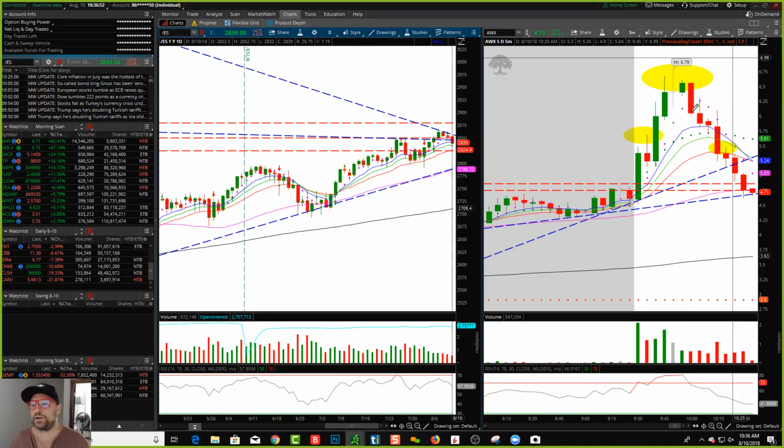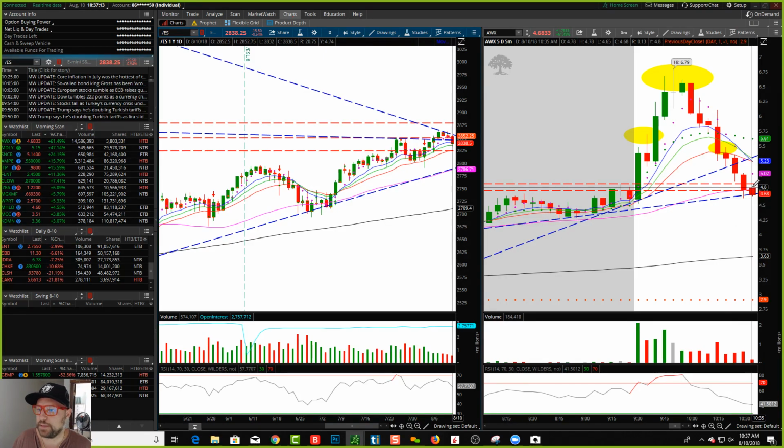So what you're looking for here, guys, with AWX, after you see this thing tank and fall, it's near support. Look for a small candle. Smaller. You don't like these big, crazy, ugly-looking candles. Look for a small candle. 480 down to 465, maybe a smaller candle. If this forms a little hammer, watch this. Maybe it gets a pop, breaks above pre-market high again, then look for support resistance, or look for a quick pop.